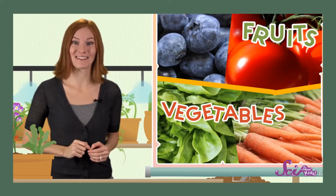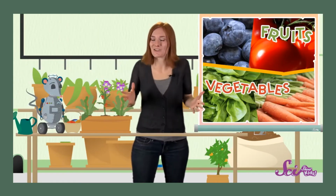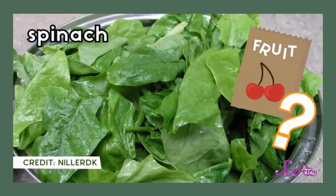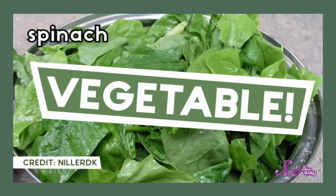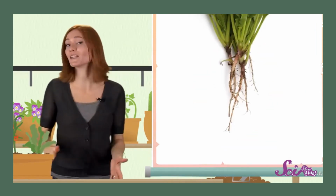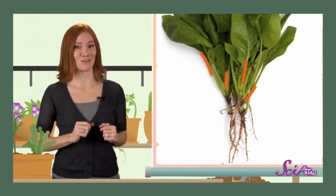Let's go for it. We'll start with a delicious plant that's super good for you, spinach. What do you think spinach is, a fruit or a vegetable? A vegetable is right. Spinach is a leaf. If we take a look at the spinach plant, we can see that it has roots to hold it in the ground, and that its leaves are held up by a stem.